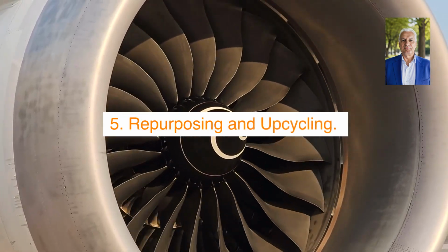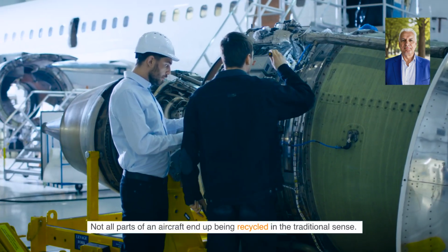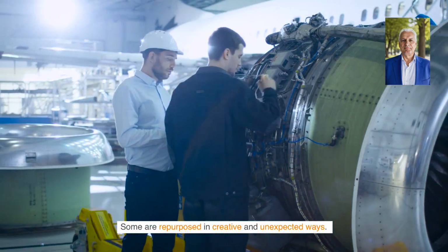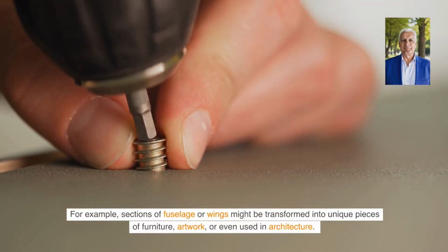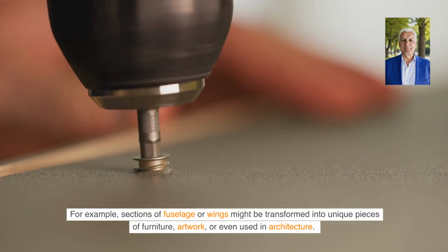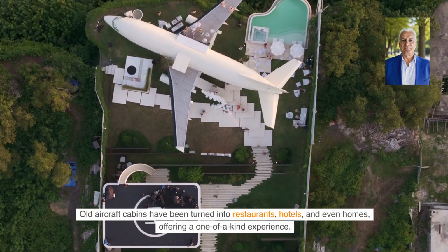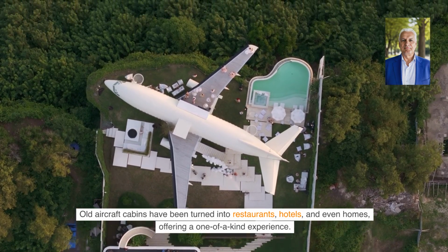5. Repurposing and upcycling. Not all parts of an aircraft end up being recycled in the traditional sense. Some are repurposed in creative and unexpected ways. For example, sections of fuselage or wings might be transformed into unique pieces of furniture, artwork, or even used in architecture. Old aircraft cabins have been turned into restaurants, hotels, and even homes, offering a one-of-a-kind experience.